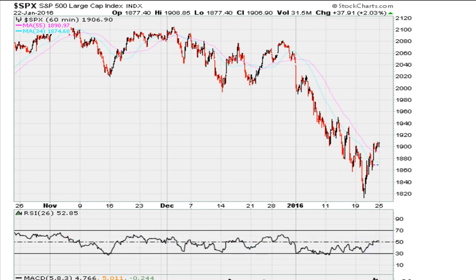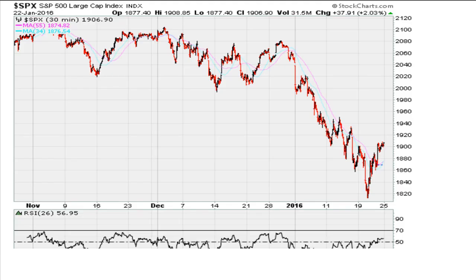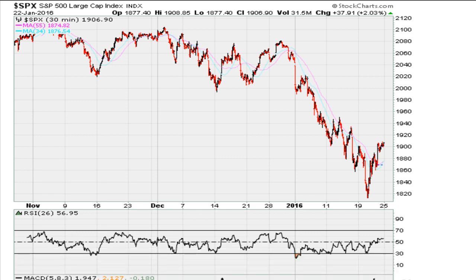You can see that clearly on the 30-minute chart for the SPX, coming back to test this level here, right there. And that was the break point on the S&P 500 in late December. So we broke that level. We've come back after a couple of weeks and are testing that.